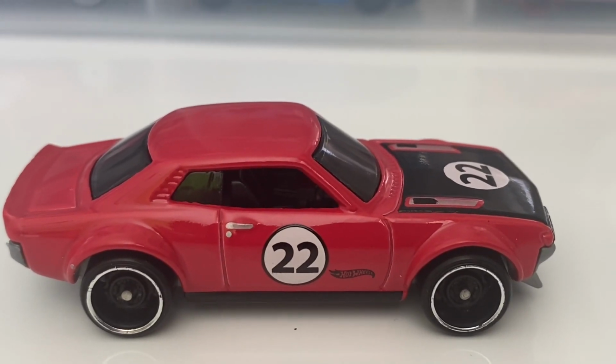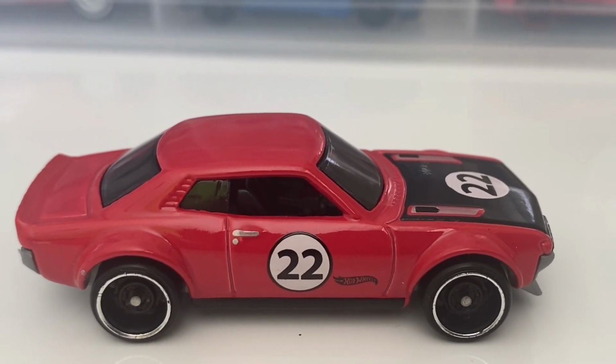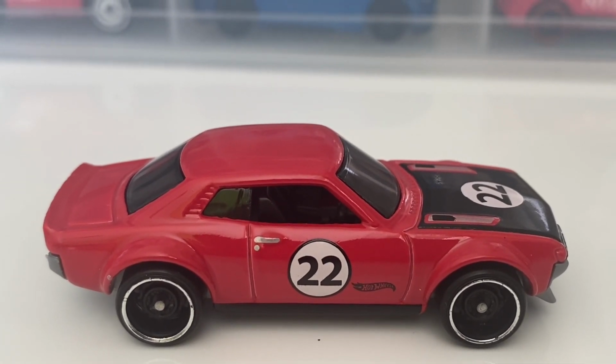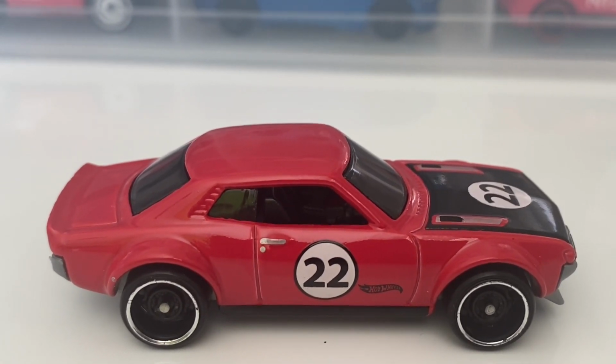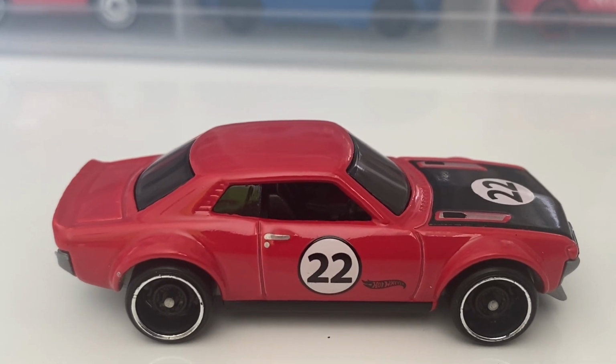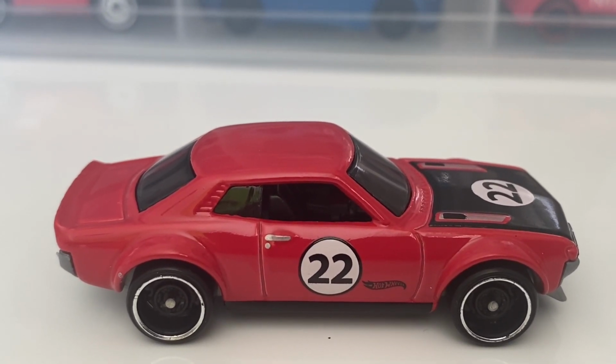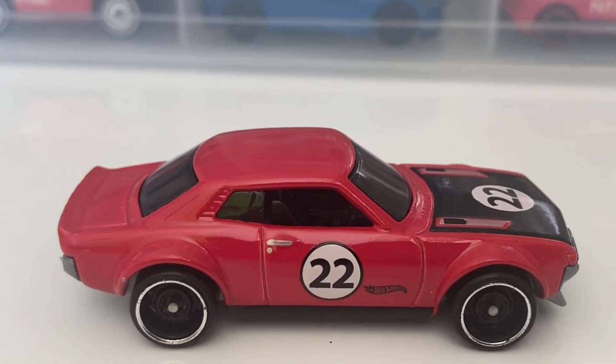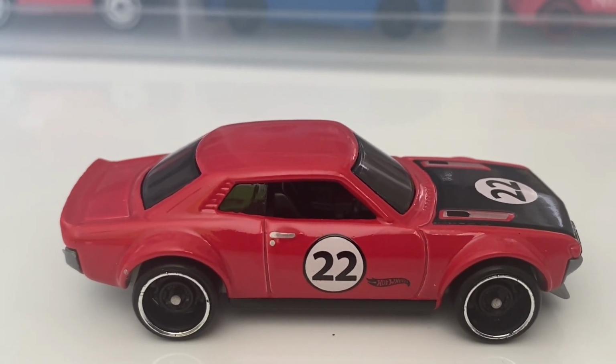This car does not have any wing mirrors, but they are quite complex, so it would be quite hard for Hot Wheels to really get the right feeling from them. So they just didn't do them, which honestly I don't blame them, especially on the main line. But obviously if this came to premium you'd kind of expect something to be there, I think, but on this car it doesn't look too bad, to be honest.